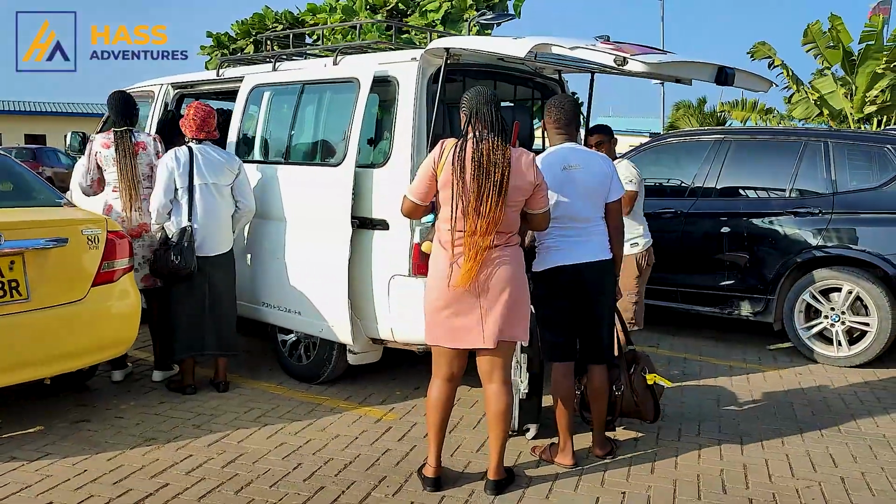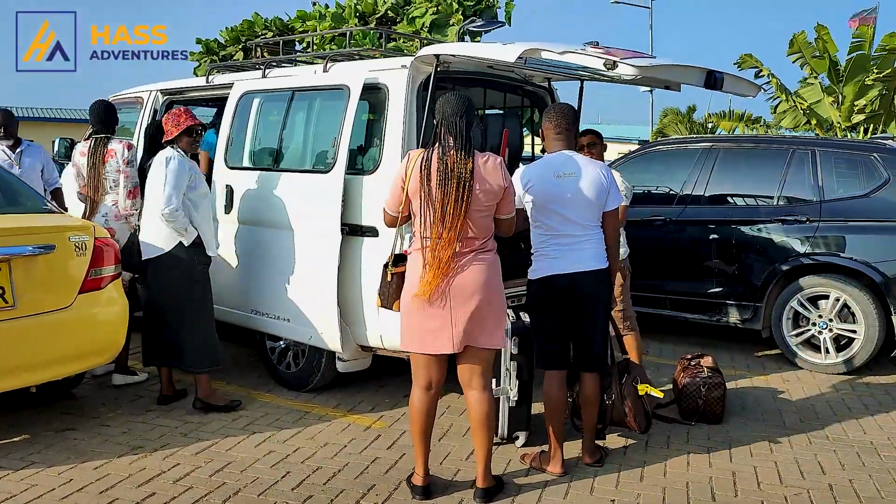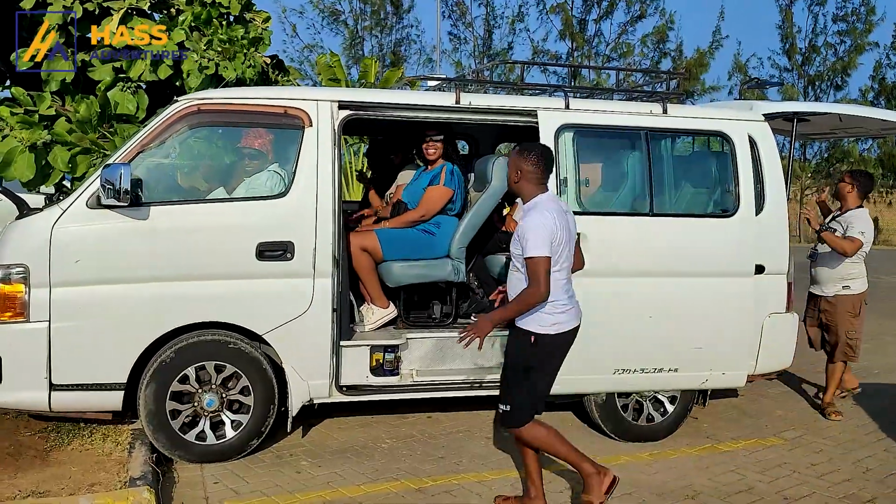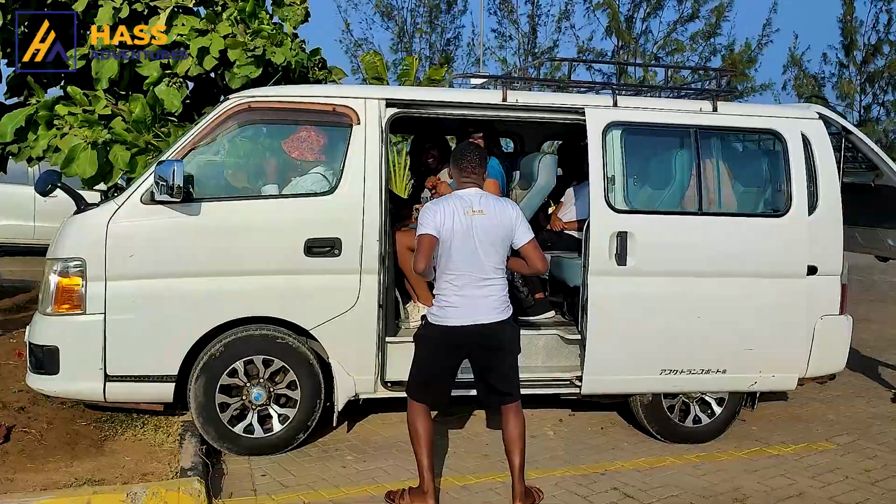Back to a van, which is what we're used to anyway. If the plane could just carry us directly to the location where we would spend a few days, we wouldn't think twice about choosing that option.